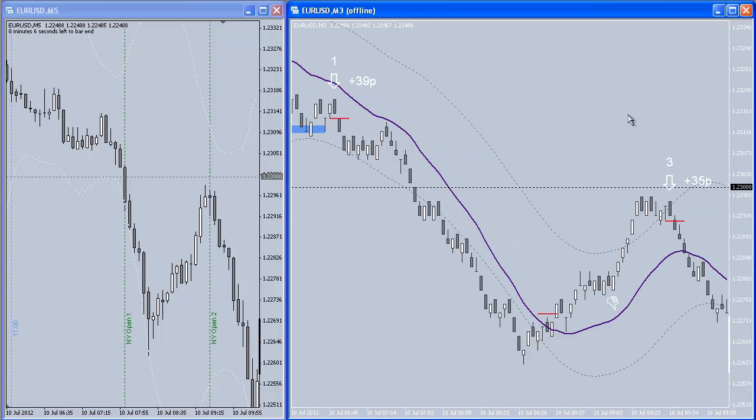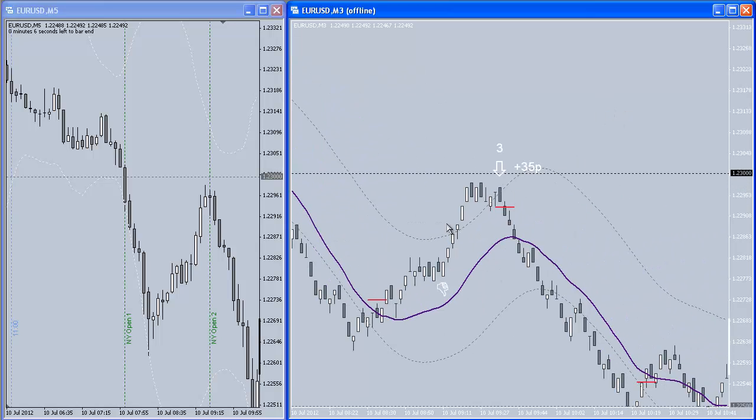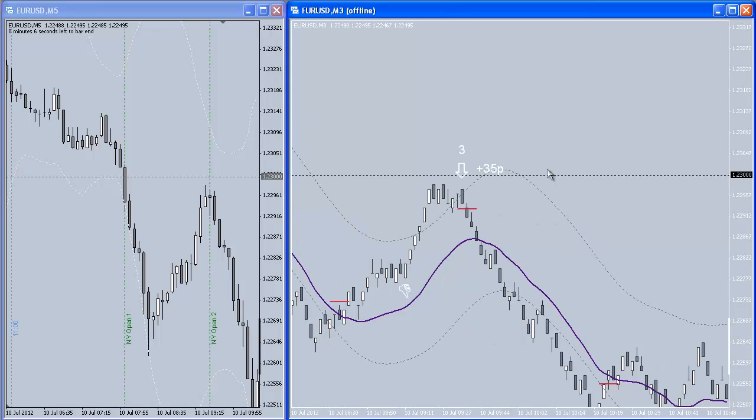which is a pretty nice little intraday haul, especially when you're risking as much as we are, which is very, very little. That's a trade there that was over 6-to-1 reward to risk ratio. So I got 6 times as many pips as I risked. That's pretty awesome.